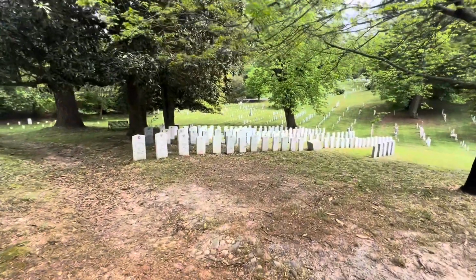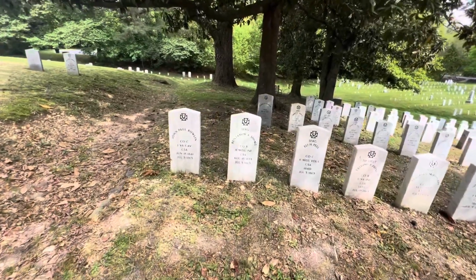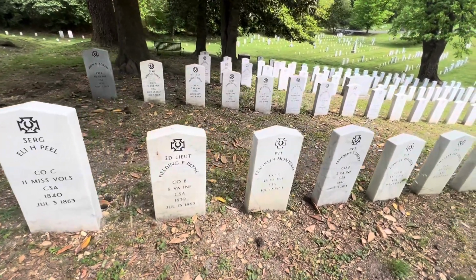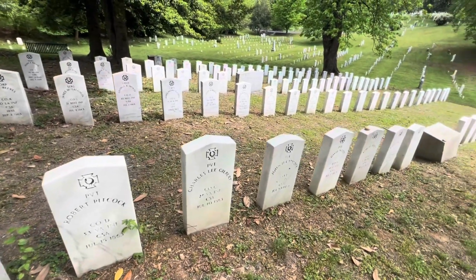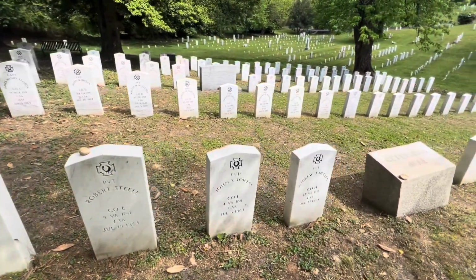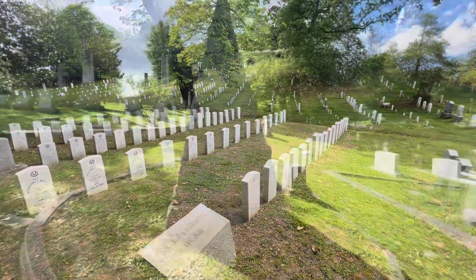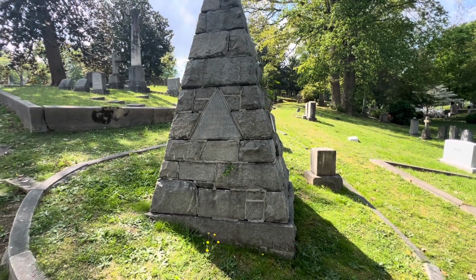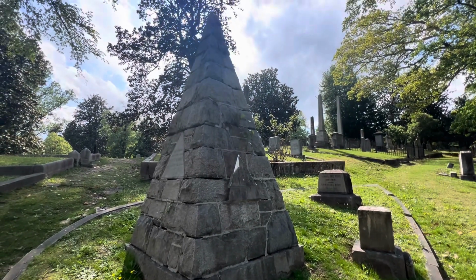Look at all these Confederate dead here, guys. Rows and rows of them. All these are from Gettysburg. So many. It's just hill after hill here. Here's a unique, smaller pyramid, and it says Gettysburg, July 12th. And it's Leslie Dove. That's pretty cool. Must be the Dove family.